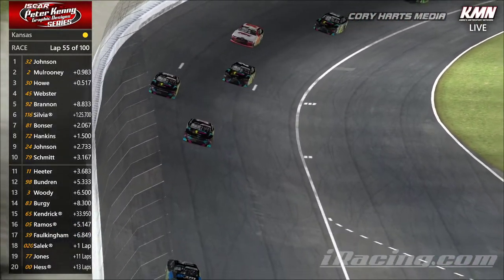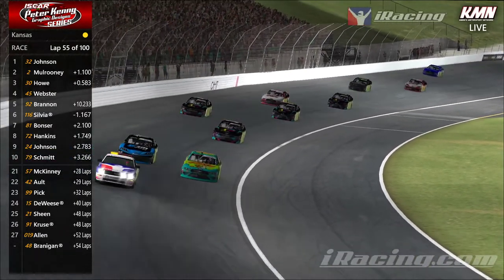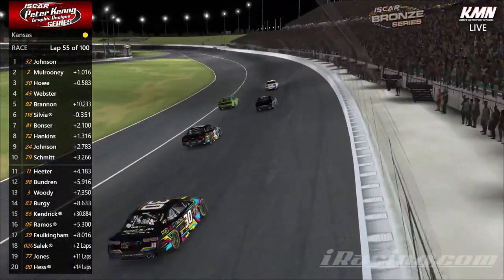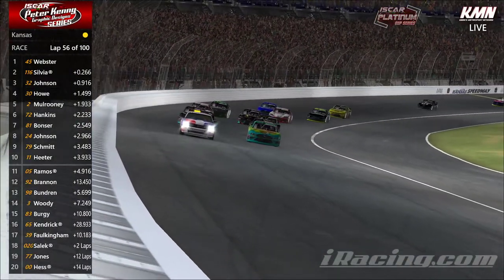Looks like Salik just parked it, and unfortunately his day is done. That sucks for him. I was going to see him out on the racetrack, because that was the dude that I wanted to win. Unfortunately, Salik's going to DNF this race. Darn.